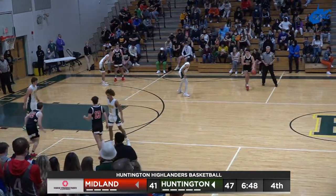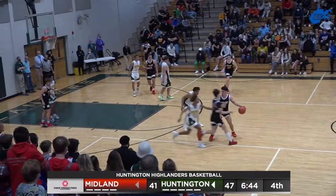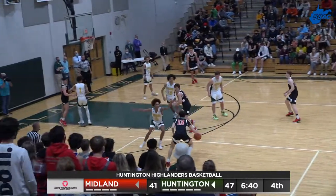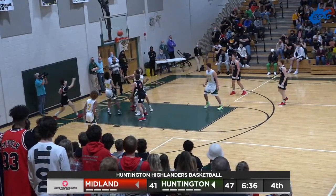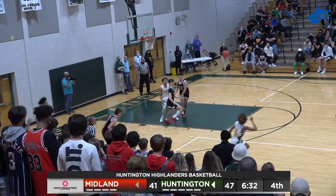Chandler Schmidt with the ball. Looks towards the near sideline. Gets the play call from Coach J.J. Martin. Dribbles up. Handles up to his brother Dominic. Back over to Frost. Back to Dominic once again. Drives in left side. Gets the move. Shot up and in and out. No good. Rebound tipped out and controlled by Huntington High.